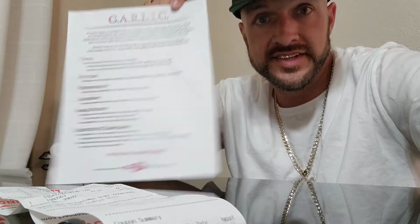This is GARLIC. Okay, I'm going to read this to you guys so you can kind of know what it says, but everyone needs to know this. If you want to be advanced to a leader, you need to know this. You'll also be needing to display this, and it's something everybody's got to know. It's mandatory. So check it out.